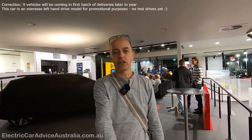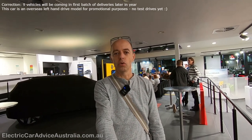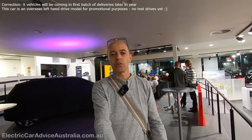Well, we're inside the showroom now, and as you can see, there's a nice crowd of people behind us. We've got the Queensland Renault Owners Club, so there's a lot of existing Renault owners that have come along tonight to check out the new 100% battery electric vehicle. We've obviously also got some potential customers, and I believe we've got about 9 vehicles here tonight, and some of those are already pre-sold.